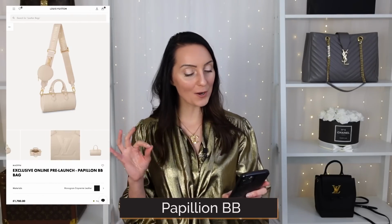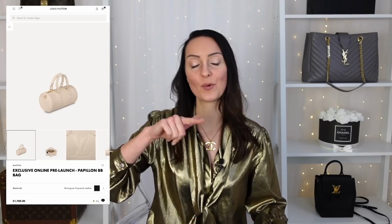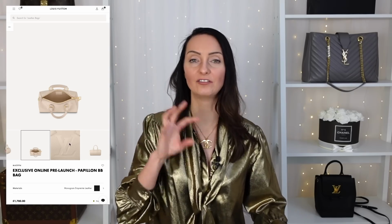And finally, this is a pre-order bag. This is the Papillion BB bag. I remember now, in the last video that I did when I introduced new Louis Vuitton styles of bags, I remember saying Louis Vuitton have multi-pochette accessoired everything. And I feel like they're still going down that route.